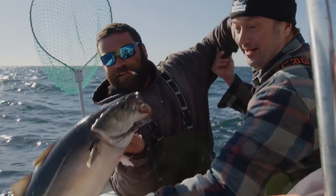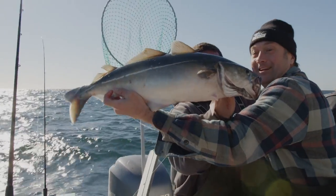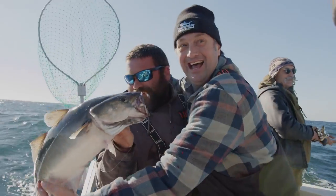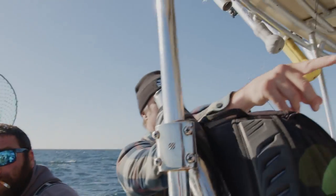Look at this fish! That is absolutely stunning! That's the pollock! That's what Al was talking about! Jig above the wreck! Get it done! Look at that fish, dude! Nice fish, man. That is awesome! I bet you Al's got one, they come in school!